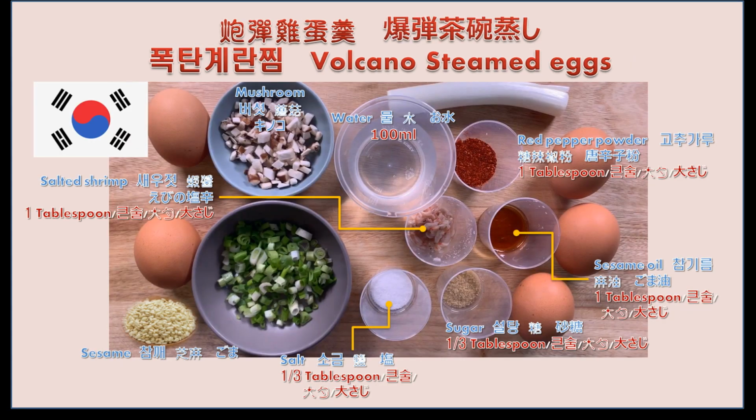Lastly, it is a steamed egg with fantastic appearance from Korea. If possible, prepare salted shrimp. If you don't have salted shrimp, you can also replace it with salt. Please prepare the ingredients according to the recipe and just do as I do. You probably cannot help feeling slightly small if you put this dish on the table for someone.